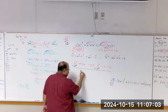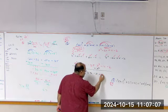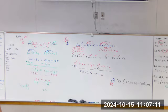So we still have 4x minus 3 equal to negative x minus 2. We still have variables that we can solve for, but the x squareds are not going to be a part of the answer. We're not going to have to worry about that changing our answer.